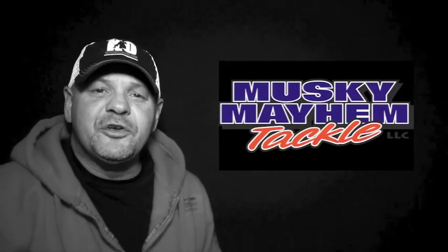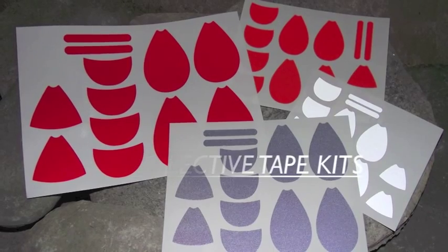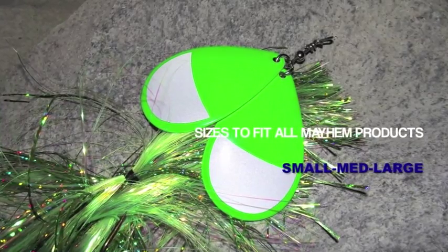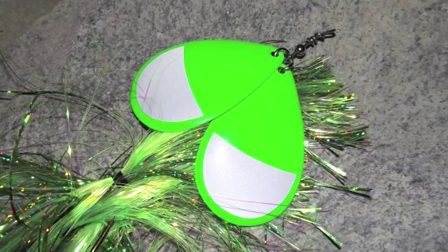Another new product for 2013 from Musky Mayhem is their reflective tape kit. This is really cool, guys. If you're looking to flash up your bucktails, there isn't an easier way of doing it than what Musky Mayhem's come up with here. Basically, they have it in a small, a medium, and a large for their big blades, their juniors, and their showgirls.